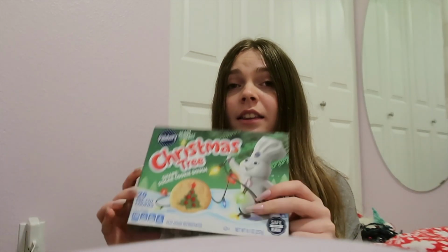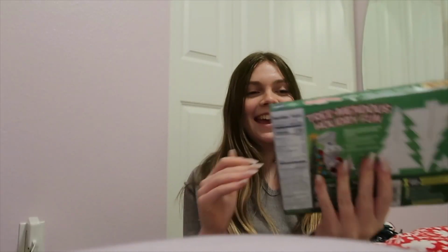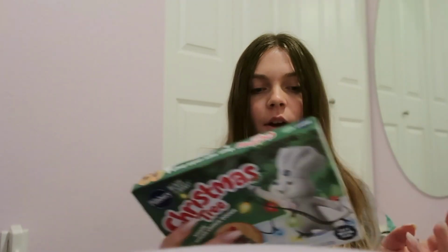No, they're both gonna be good. I don't know. Oh my goodness. These Christmas cookies. And they're the best. They're the best thing ever. Go buy some if you haven't. But I think they're gonna go bad if we don't put them right in the fridge. So go do that.